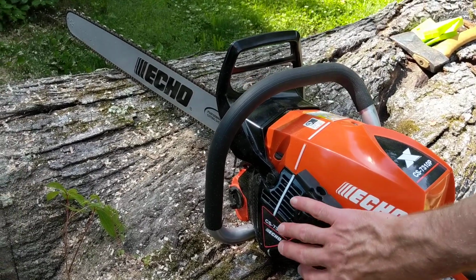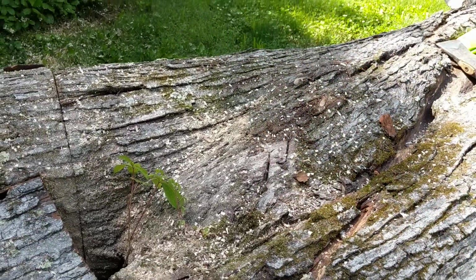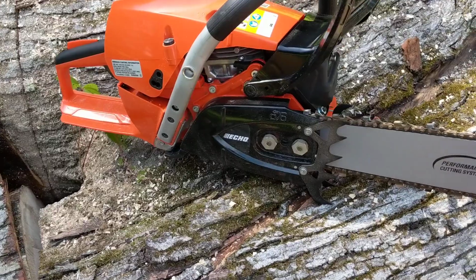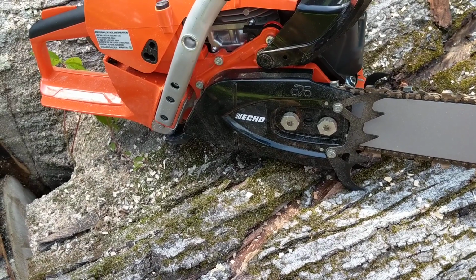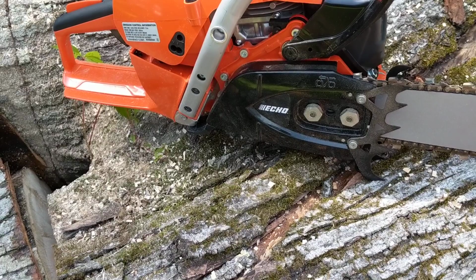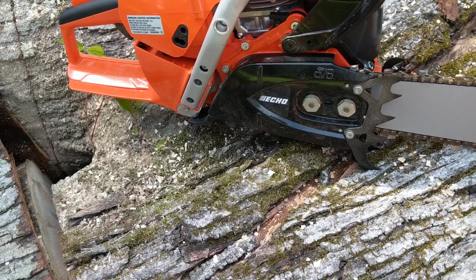Different look. It's got the black starter cover, it's got the black clutch cover. Sort of, I'm going to call them semi-pro looking falling spikes there. But that was the first run. I test fired it when I got it and it kicked right over, and just wanted to put it into some good wood today.